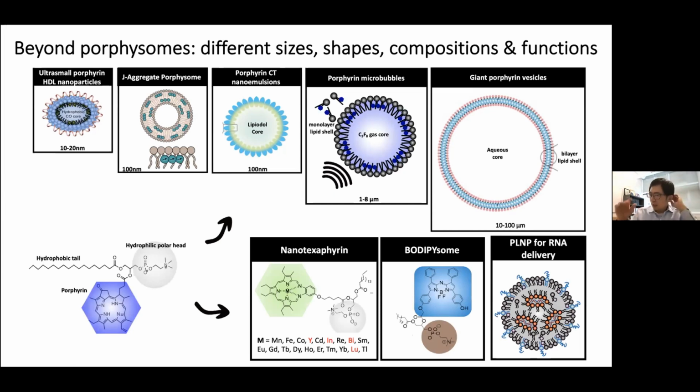Before I talk about the first example, consider what happens when we change how the porphyrin-lipid self-assembles. Using only the same building block, we're able to get very, very small, 10 to 20 nanometer, HDL-like particles. We're able to get J-porphysomes, porphyrin nanoemulsions, porphyrin microbubbles, and giant porphyrin vesicles serving as artificial cells. If we change the porphyrin structures by swapping in a different porphyrin, we will get a nanotoxic, or even a non-porphyrin Bchl-lipid. And we're now working a lot on using this porphyrin lipid nanoparticle for controlled RNA release.